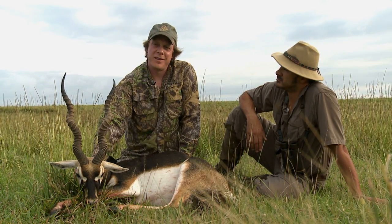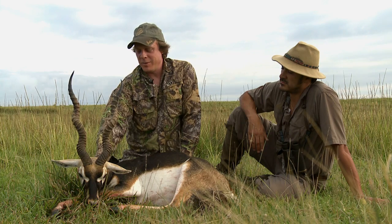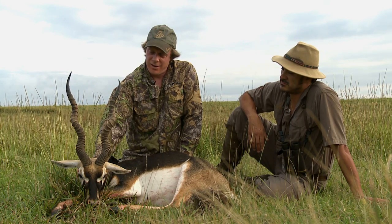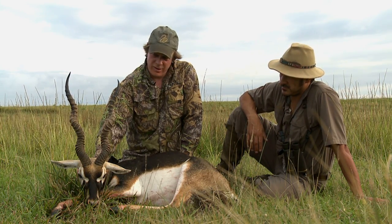After all the anticipation of the black buck, he was a little further than I would have liked him to have been, but his horns are very nice. I'm happy with them. The shots could have been better. However, we got him. What can you say about him? Is he an old one?